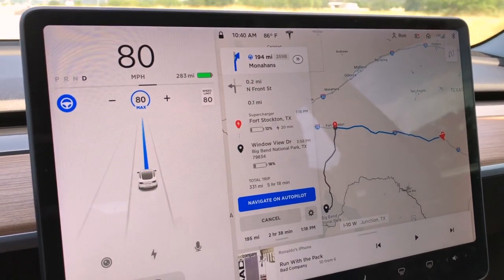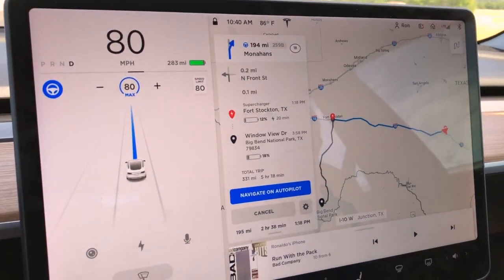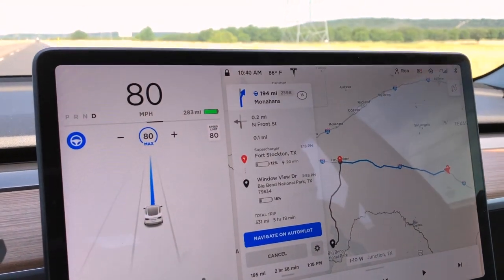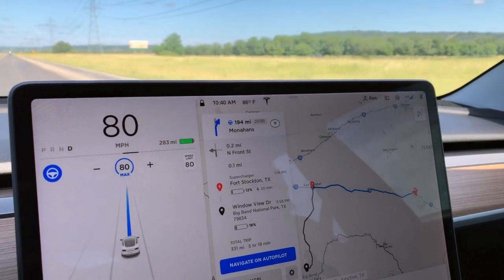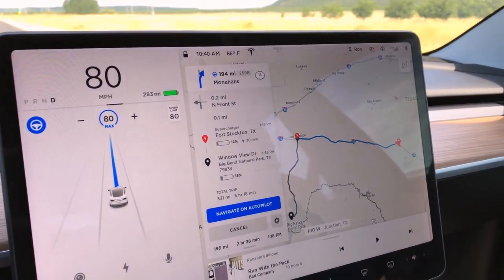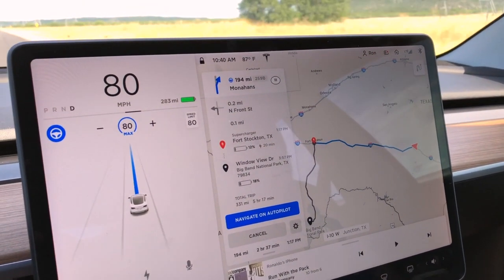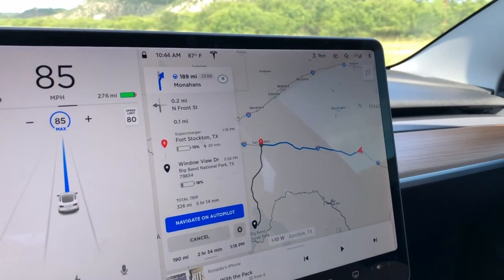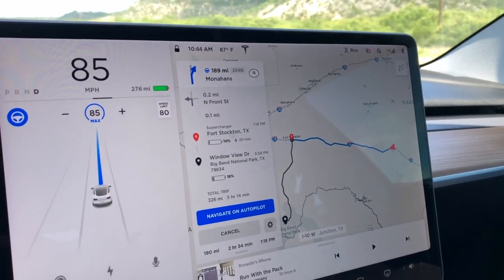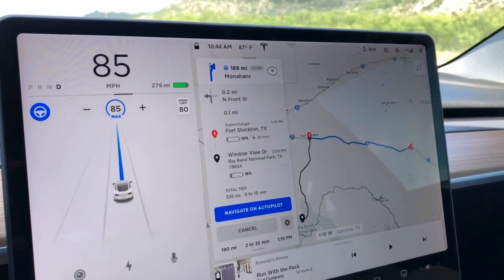So it's actually showing us that if we go the speed limit, which is 80 miles an hour, we will make it to Fort Stockton for charging with 12% of the battery. I'm going to ramp it up to 85 miles an hour and see if there's an appreciable difference on the percentage of battery left. So I bumped it up to 85 miles an hour and it's saying that we will make it to Fort Stockton with 10% battery life.